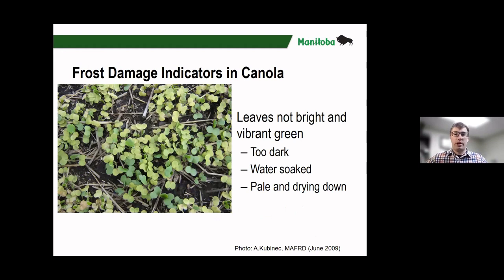Again, just a bit of a photo here. You can kind of see the color differentiation. Some of these canola cotyledons look very light yellow or light green, pardon me, not vibrant. So they've certainly been frost injured. Some of them will look a little darker, so they might be water soaked, but those pale ones are drying down, likely not to survive. However, I think this picture was taken out of a seed spill on a field. It might not be indicative of the whole entire field.